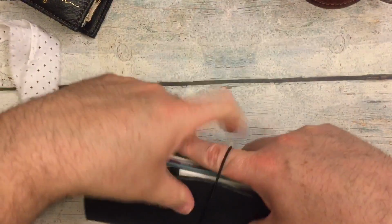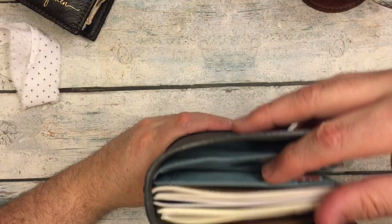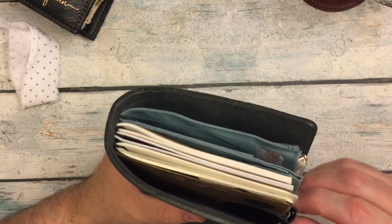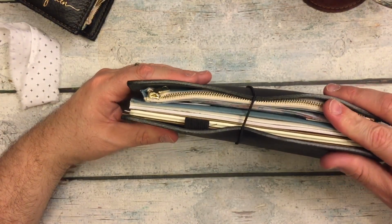And there you go. Look how gorgeous that is. If you look at it from the top, I have got so much stuff in there. And it fits really well. And because of that, I've got a pen loop, so I can put a pen in there.